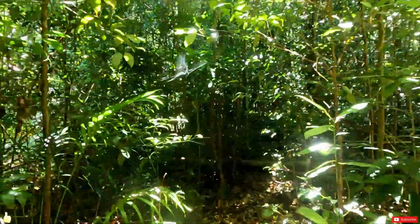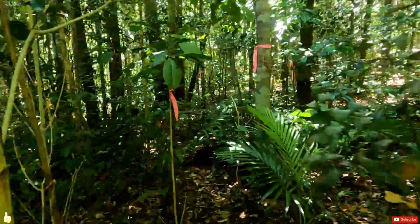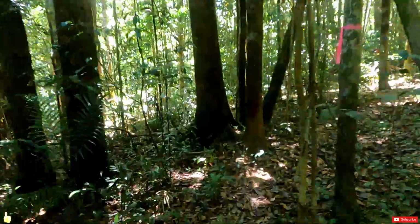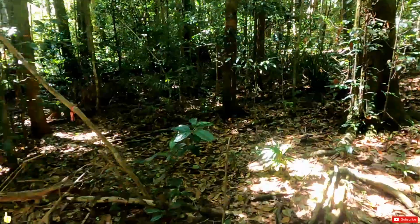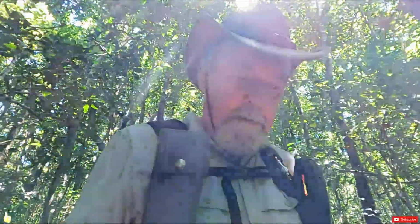One thing about this walk, compared with other ones I've showed you recently, is the sound of water isn't here. We're away from the creeks. So you can hear the birds singing, me babbling on. Oh, going downhill again. This will be the last downhill before the ascent to Mount Dalrymple. I tell you, I'm going to be tired by the time I get home.